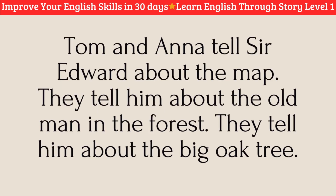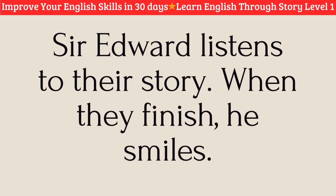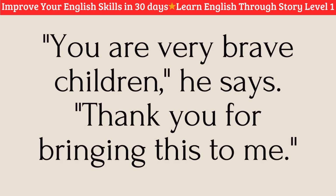Tom and Anna tell Sir Edward about the map. They tell him about the old man in the forest. They tell him about the big oak tree. Sir Edward listens to their story. When they finish, he smiles. You are very brave children, he says. Thank you for bringing this to me.